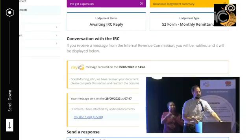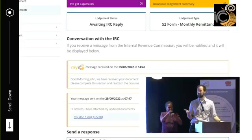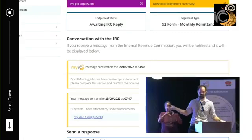You will receive a notification. Okay, so you don't have to be logged in to MyIRC. You'll actually be sent an email that says an officer has sent you a message and needs your response effectively, and you can respond directly to the email, or you can come into MyIRC and respond here.